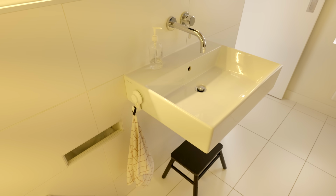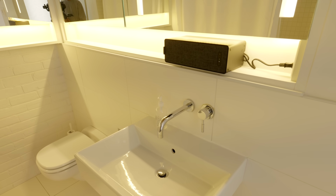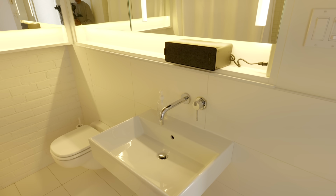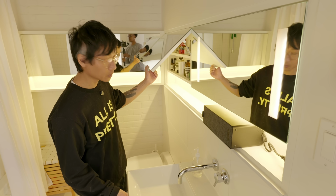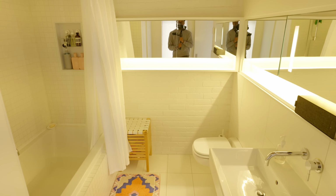I love listening to music when I shower, so this little IKEA Sonos speaker here is great. Doesn't quite fit the space, but not too bad. All the mirrors have storage behind them as well, which is very handy. Keeps the space very decluttered.